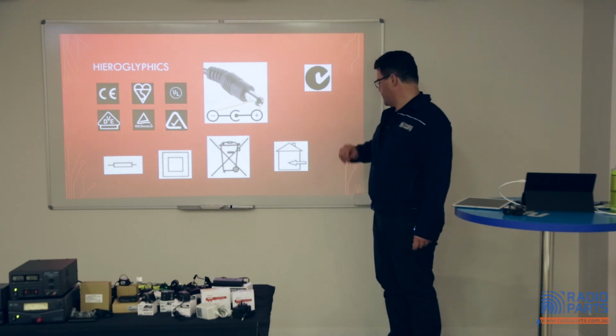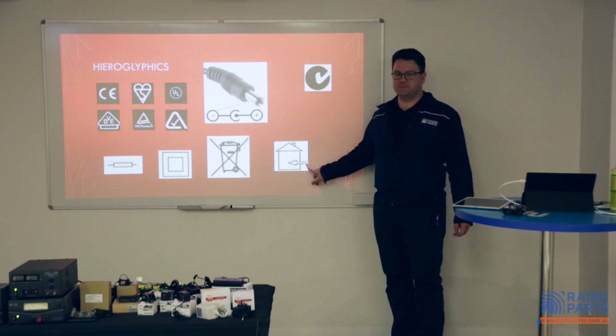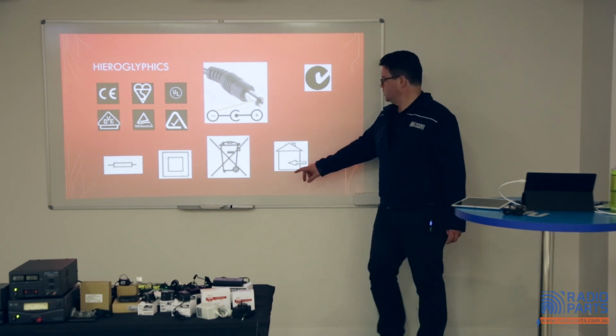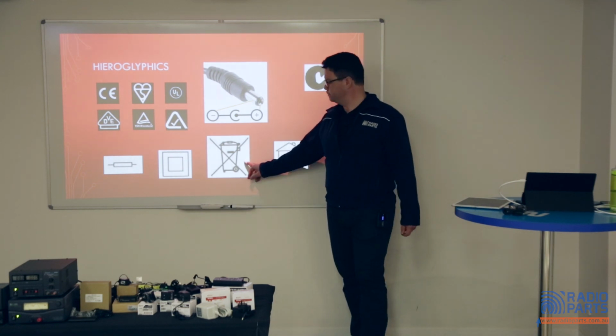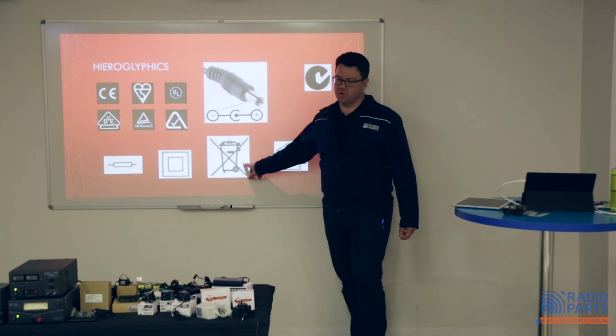Okay, other symbols that appear on it. Anybody guess about this one? Indoor. Don't put it outside. What about this one? This is actually European more than it's Australian. Anybody got an idea? Don't throw it in the bin.